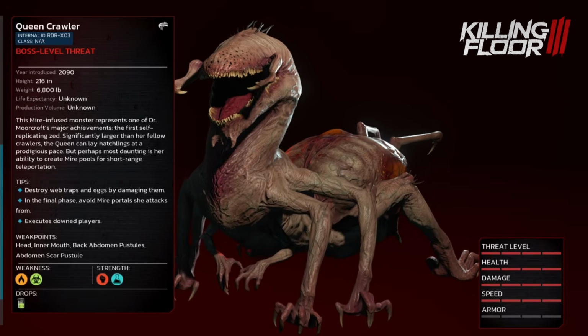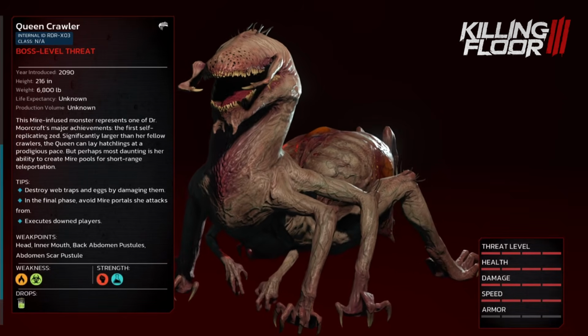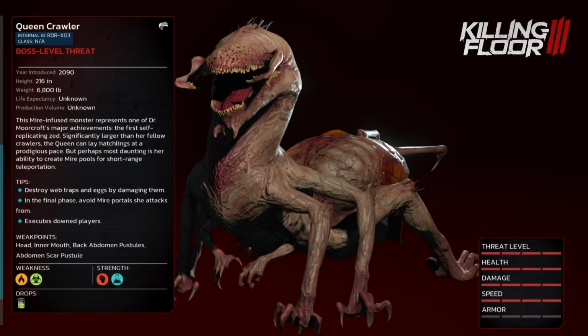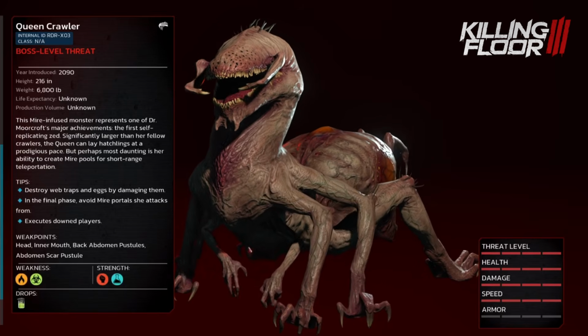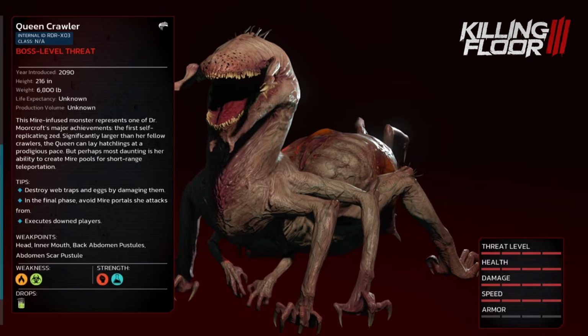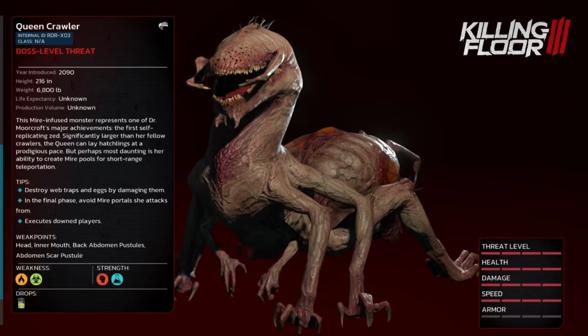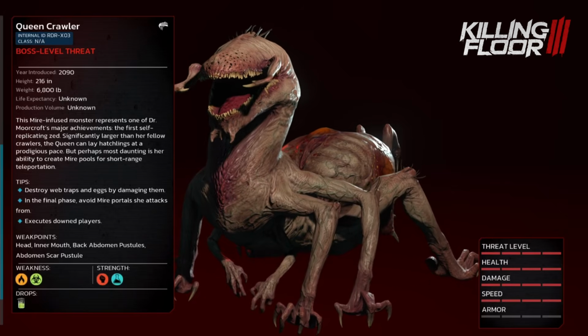Beyond her size, her most dangerous asset is her mastery of the mire, allowing her to tear open pools in reality for short-range teleportation. She is heavily resistant to blunt force and chemicals, but she shares a primal weakness to fire and lethal toxins. Engaging the Queen is a fight against the environment itself.